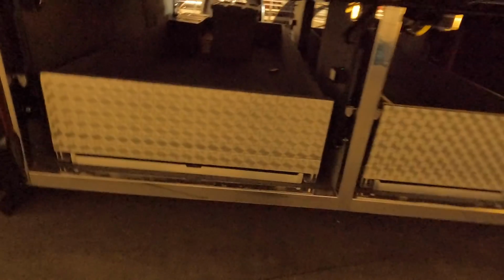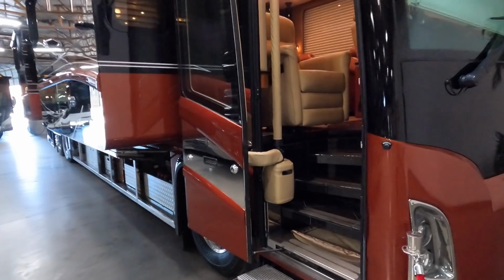So here's the other side of those pass-through bays, still more storage outside of the tray and then inside of that tray. And then here we're gonna have another large pass-through bay as well. And you can have the pass-through bay come out on both sides. So really functional that it can go out either way, and just a ton of storage under here.